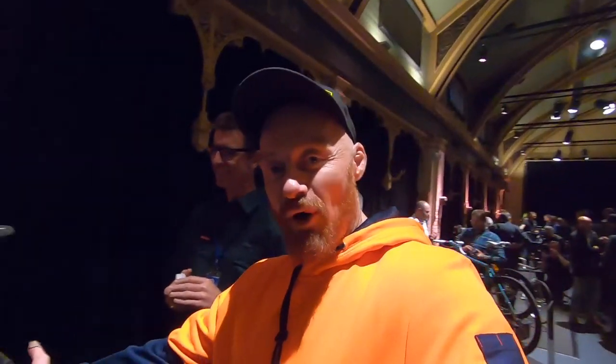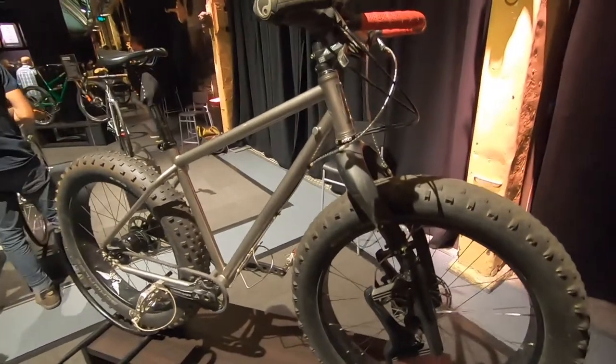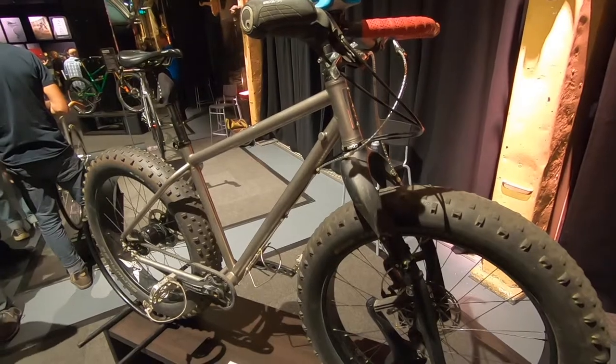Luke's bike that he's brought to the show, it is a fat bike, and it's not brand new. It has already travelled from Northern Norway, at Tromsø to Switzerland.